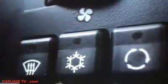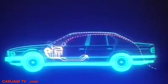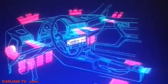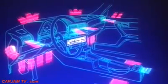In the defrost setting, warm air is diverted to the screen and side windows to keep them free of ice and condensation. Thanks to separate automatic temperature control and air distribution, driver and front seat passenger can each enjoy the climate they like.